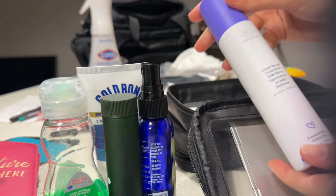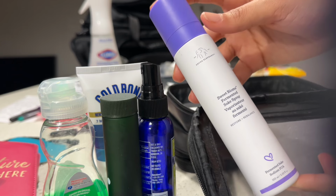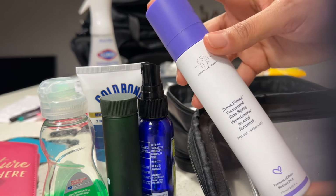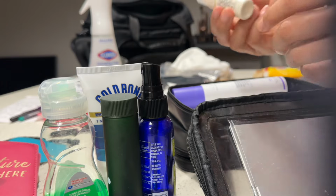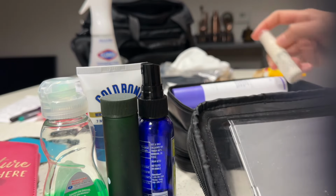I absolutely love this face spray by Drunk Elephant. It hydrates, rebalances. This is the Sweet Biome fermented sake spray. It's almost out, so I'll pop that in there. And then I'm also gonna add the Laylabo face mist that we found.